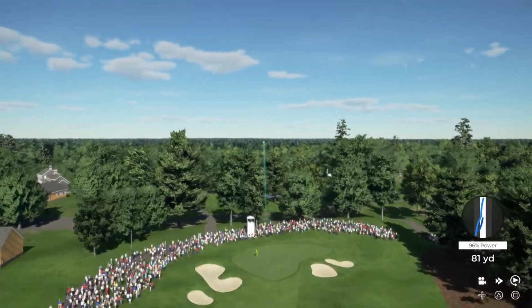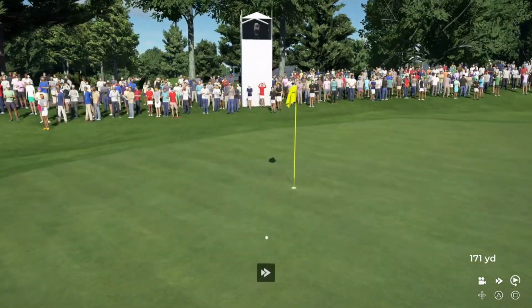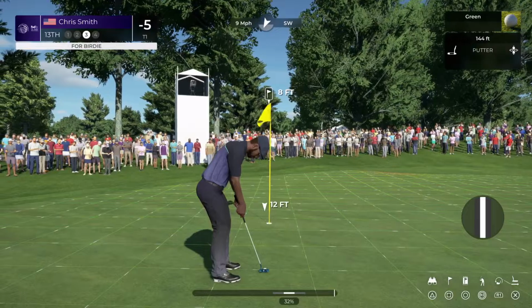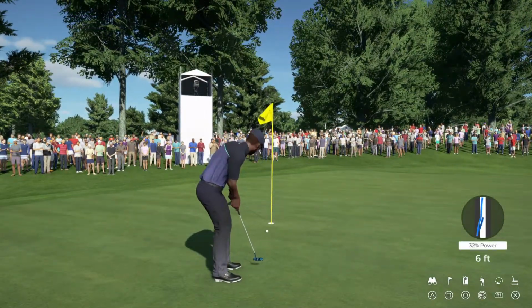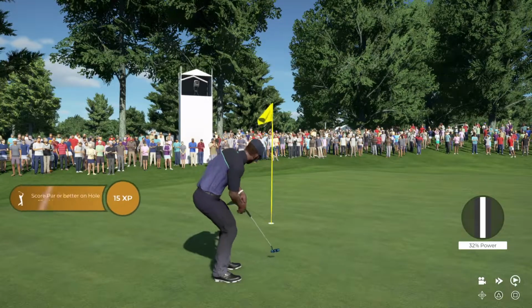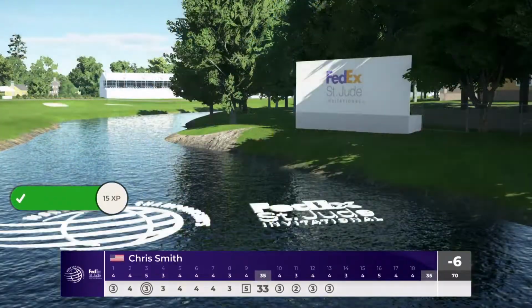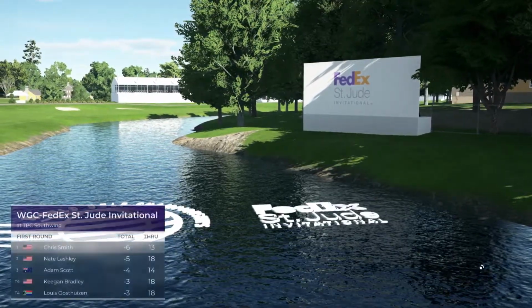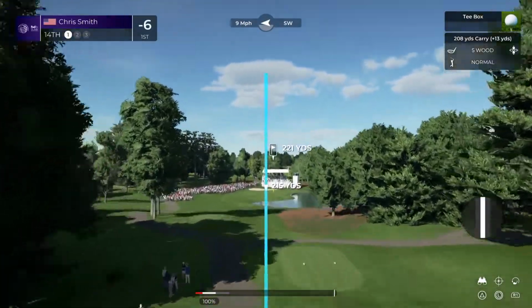Opting for the 5-iron. Oh, that's a great shot and sets up a birdie look here at the 13th. Absolutely. In there close. Good look at birdie coming up. Fair effort that. Good birdie. And that will move him to 6 under par. And at the end of that hole, he's gone into clear outright leader. The lead is getting bigger and bigger.